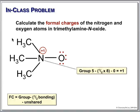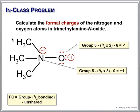The oxygen. Oxygen lives in group 6. We have 2 electrons in covalent bonds, so we're going to subtract 1 of those. Then we're going to subtract 1, 2, 3, 4, 5, 6 from that. Oxygen is a -1.